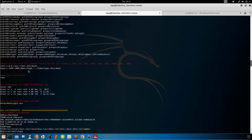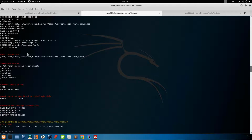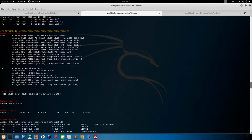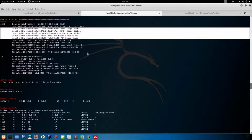And let's see. Nothing super interesting. XDG session cookie. SSH clients from my address. Standard shells are open. Nothing interesting in cron jobs. Nothing super interesting on the networking other than for some reason this box has a bunch of different IPv6 addresses assigned to it. Which, honestly, I've actually never noticed on the other boxes if they have that many also.